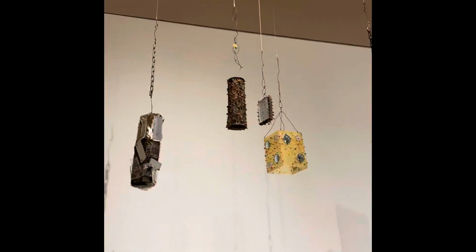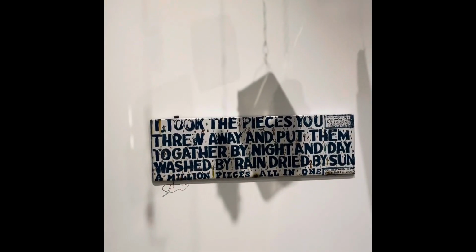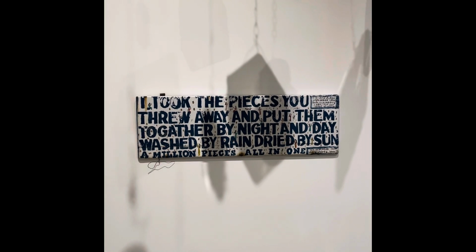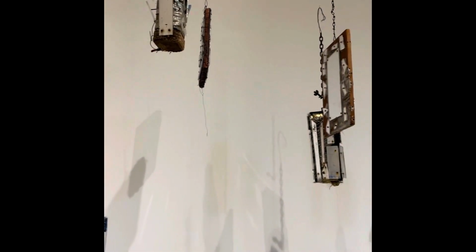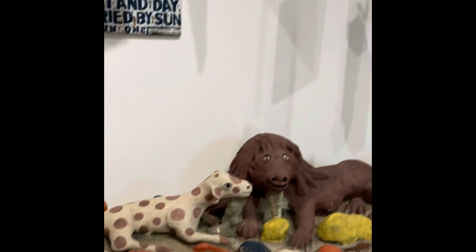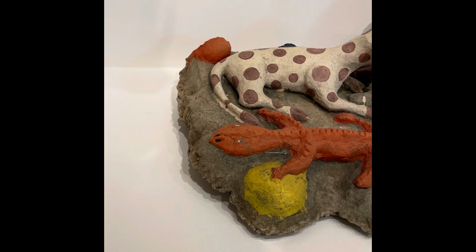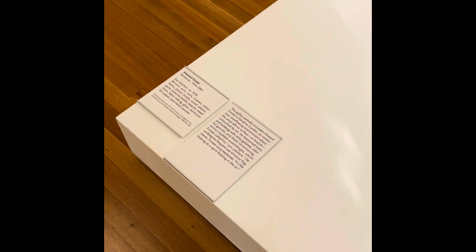Here you have lots of hanging decorations as well. Down here it says, I took the pieces you threw away and put them together by night and day, washed by the rain, dried by the sun, a million pieces all in one. I love this room. Down here we have, I took the pieces you throw away. Oh, no, that's not it. Ah, up top, those are sun catchers.